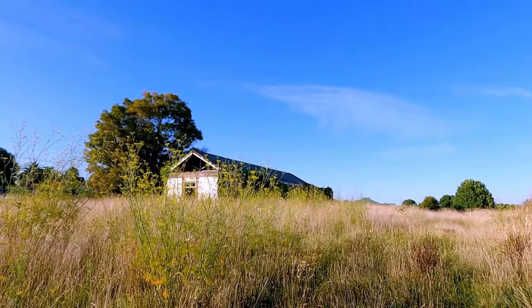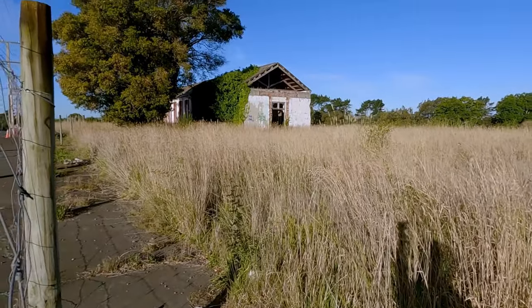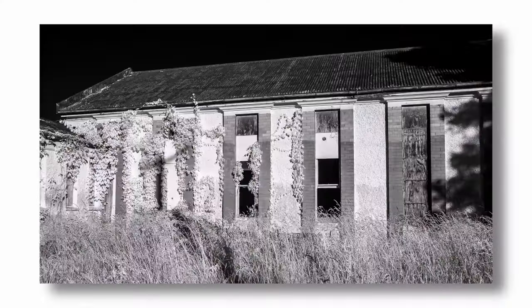A little bit of faint white cloud up there. I love the way it looks in infrared. The sky goes black, the white clouds come out white, as they should. Oh, happy days, happy days. Well, I think that'll do for now.